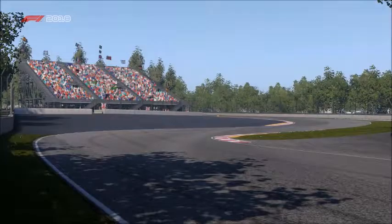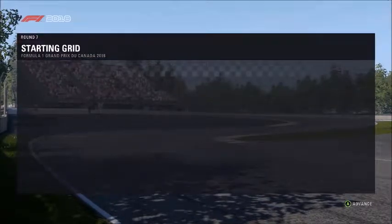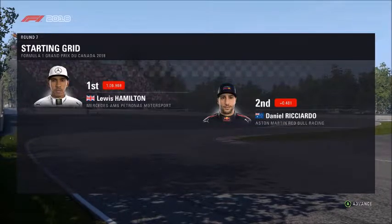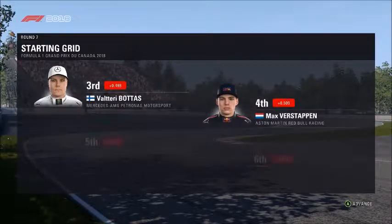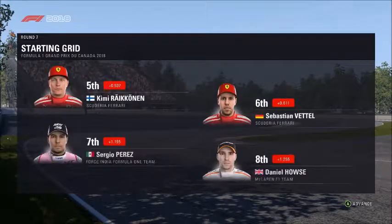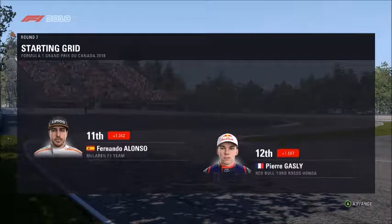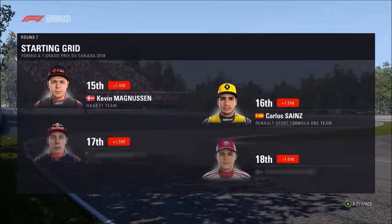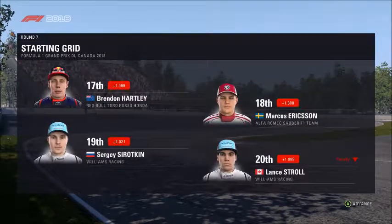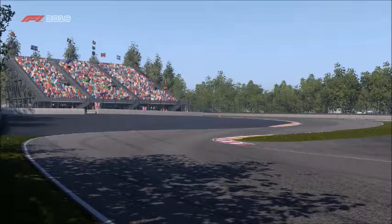We're almost ready to go then, and this is what the starting grid looks like for today's race. Lewis Hamilton lines up on pole position, with Daniel Ricciardo slotting in alongside. Looking down the rest of the grid, we have Bottas, Verstappen, Kimi Raikkonen, and Vettel, Perez, Crofty, Leclerc, and Roman Grosjean, Alonso, Gasly, Esteban Ocon, and Hülkenberg, Magnussen, Sainz, Brendon Hartley, and Marcus Ericsson, Sirotkin, and Lance Stroll rounds off the grid. Now it's almost time to lights out, so let's go down to the track.